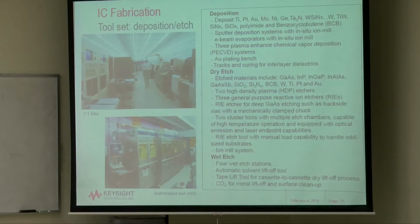Deposition: all of the different ingredients that you'd need for an IC, both metals and dielectrics, with the tools to do it. Dry etching means you use gases with a plasma. Wet etching, just dip.